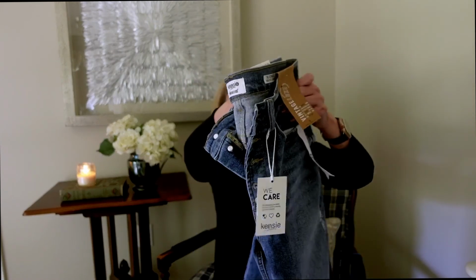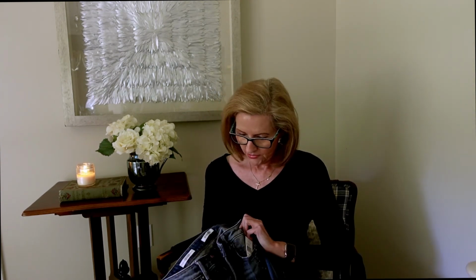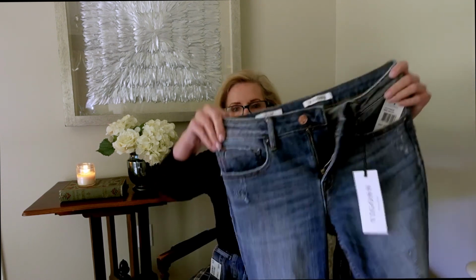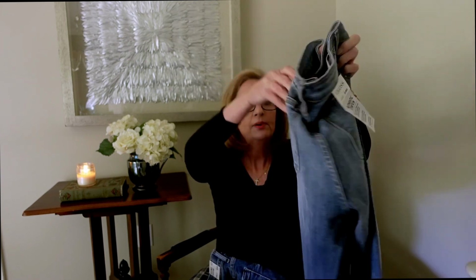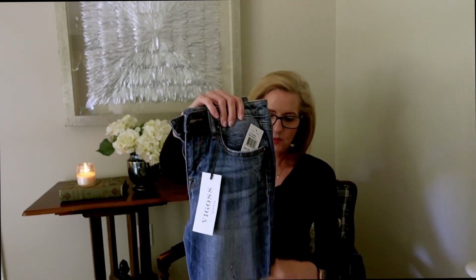I'm surprised I liked the button fly, and it was super easy to button and unbutton. In fact, this button I had a lot of trouble with. It's just pretty tight, but I like these two. I love them both. Let me know what you think, and I am going to watch the video back and decide then, because it's amazing how many times I think I like something or don't like something, and then I watch the video.